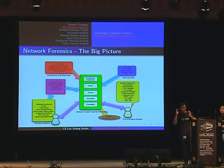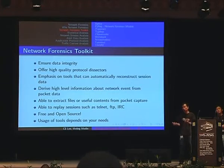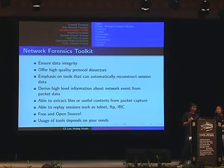Now you have a general idea of what network forensics is. So what do I use, right? We always talk about tools. Everybody loves tools. There are a lot of tools out there. Before we go talking about tools, one thing to keep in mind is that if you want to choose a specific tool for a specific task, especially for network forensics, you have to ensure that this particular tool ensures data integrity. It will not pollute your evidence, it will not mess around with your evidence, and it interprets the evidence properly.